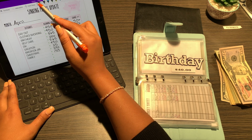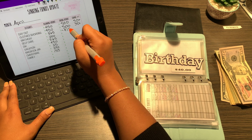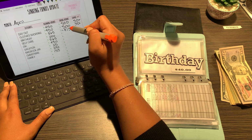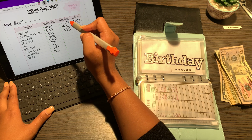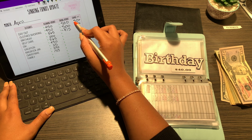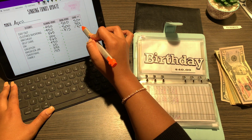Oh, let me fix that. It still ended with $415 coming out. So that is a negative. Let me just fix that. So that is a change, a negative. Actually, the whole thing is coming out. So it is a negative $415.